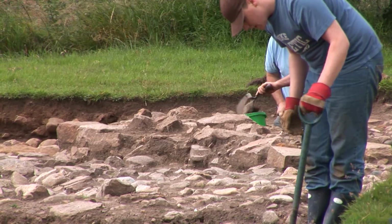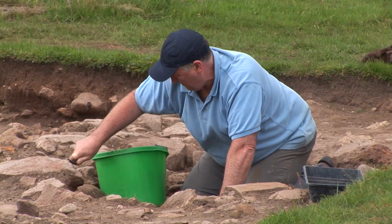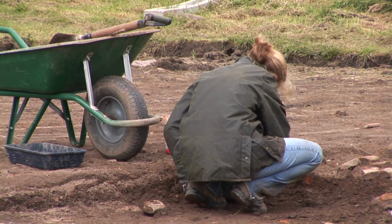Most of the Antonine Wall is an earthwork. About 35 kilometers of the wall's total length of 60 kilometers consist of scheduled monuments on farmlands.